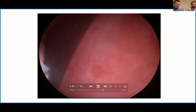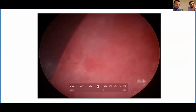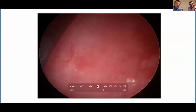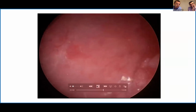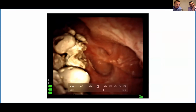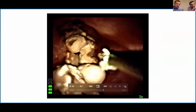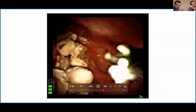Just a short comment about this image. Obviously, Kasra is not using the suction now, but I wanted you to see the dust, or the small fragments, coming out through the infundibulum into the pelvis. While I was lasering, I was fragmenting the stones there. So I'm starting to retrieve some of the stones, or the larger fragments.